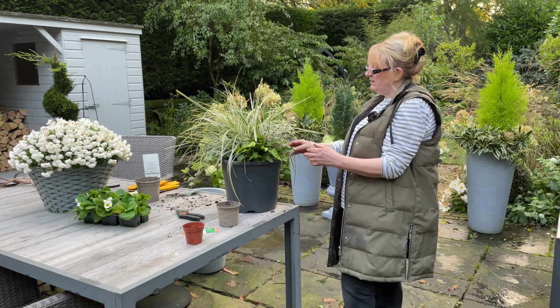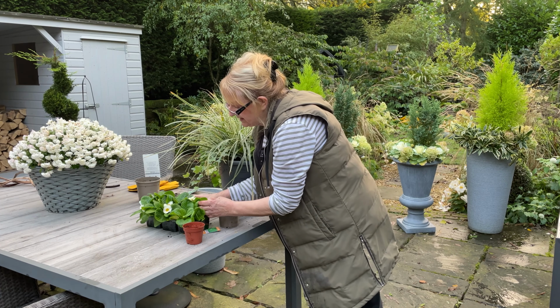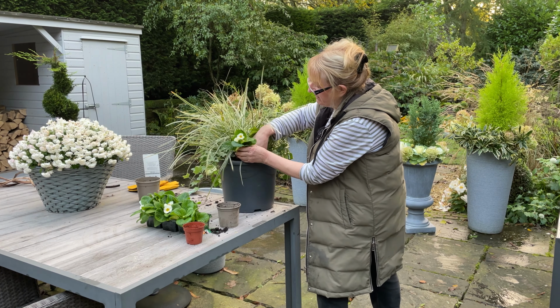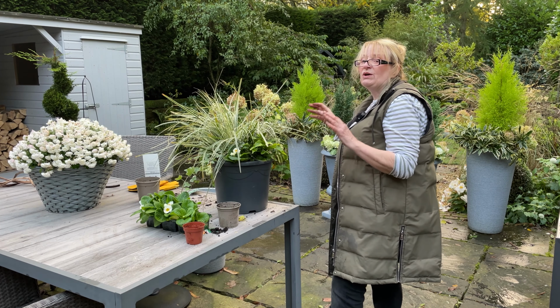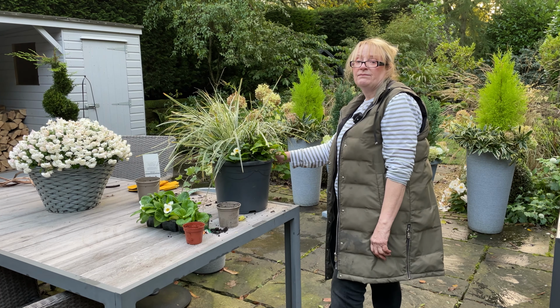And then something, because I'm in the white garden, I wanted something with a little bit of colour. I'm going to add some white primulas, and these again will last all winter long. You won't have to do anything until the spring. And how pretty is that? So let me show you all of the pots I made today, and also some that I made a few weeks ago for the autumn display.